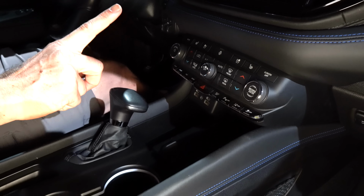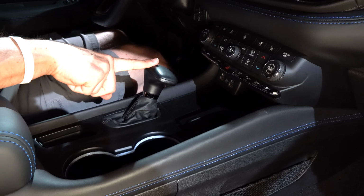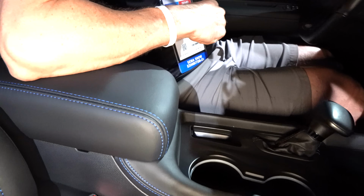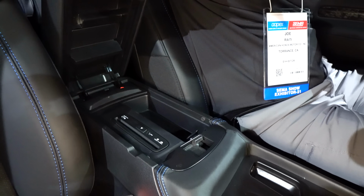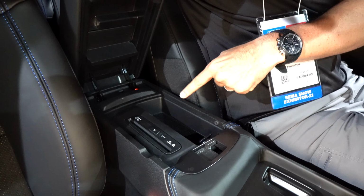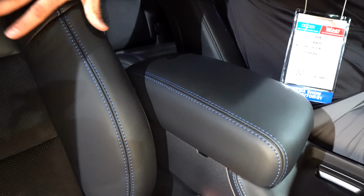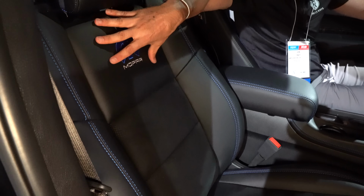This is going to control that TorqueFlite ZF 8-speed automatic transmission. 2 cup holders. Love the armrest because it's a good height, and it's got the stitching. Open it up, it's a little tight. 12 volt and maybe 1 3 Musketeers, maybe 2. That's about it. Seats though, they did not leave the seats untouched.